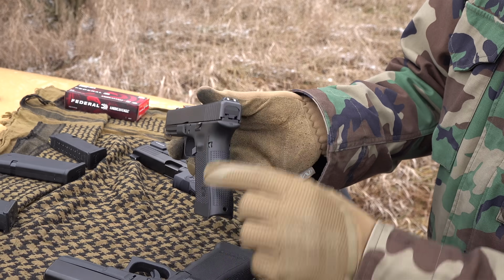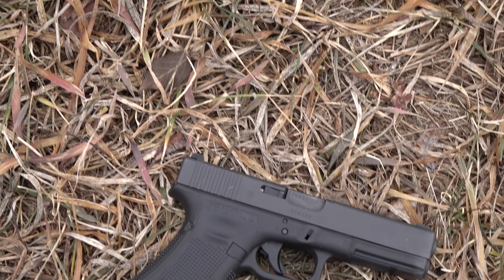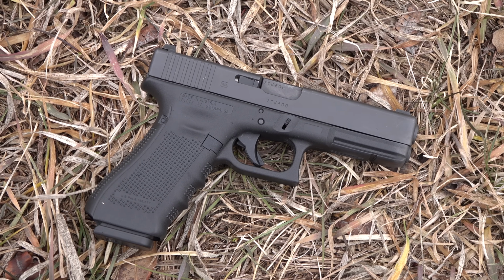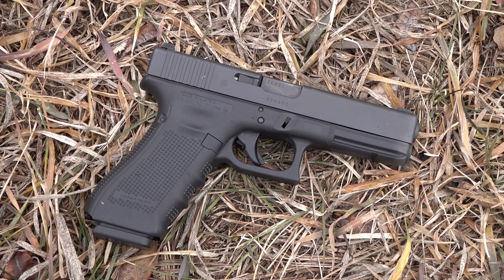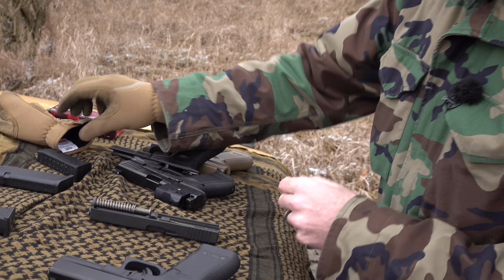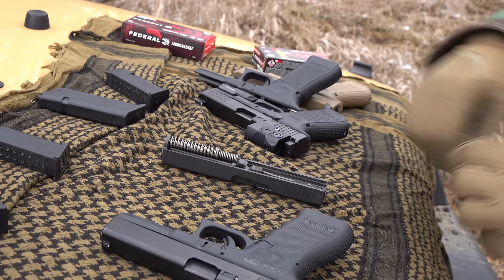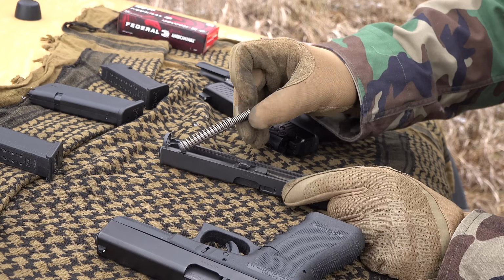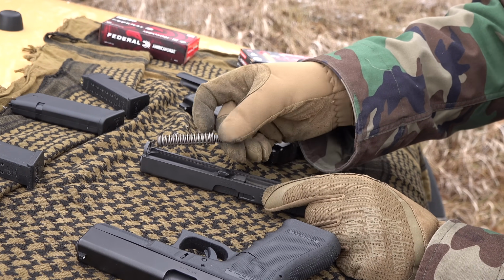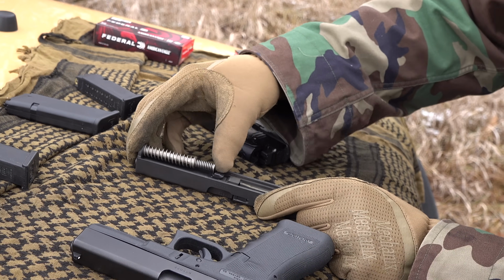And then we see the introduction of the back strap here, so you can slide on or pop on different back straps to increase the width of the handgun, and even with a couple of them, increase the length of the beaver tail in the rear. The Generation 4 would see the introduction of the nested recoil springs that are captive. So that's a pretty big change from the previous 3 generations.